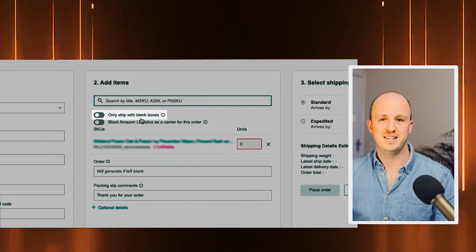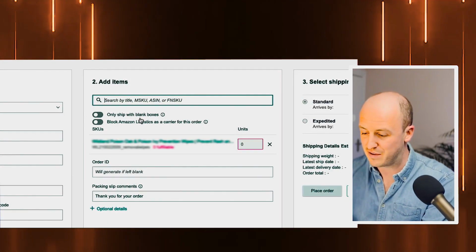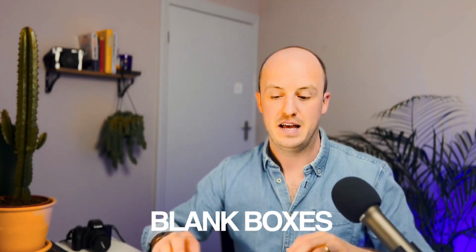Then there's one little secret that I like to do, and that is called only ship with blank boxes. Now Etsy customers are quite special in many ways, in that they really like the fact that stuff's handmade or from a really small business. And a lot of Amazon sellers are really small businesses. Like I'm a small business, I just make really nice things by hand and I sell them on Etsy. But a lot of Etsy customers don't see that. They kind of see Amazon as the devil. So what I like to do is ship my stuff in blank boxes. So when it arrives at the customer's, it's in a blank box.